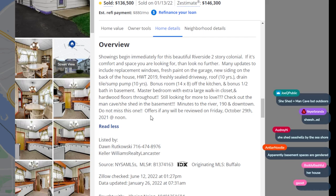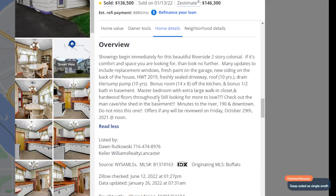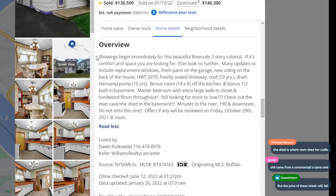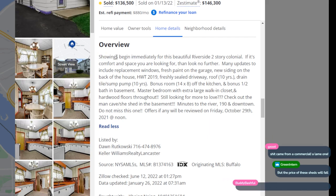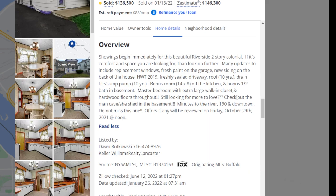Oh, goodness. Well, folks, very briefly, I need a break. I need to go rest my eyes for one or two minutes. But the price of this shed will fall. Hang on. Now that I'm looking back at the sentence again, I was like, what? Showing begins immediately for the following. Am I reading that correctly? Either way, I need to go AFK for a moment just to pull my eyes away and recenter them.